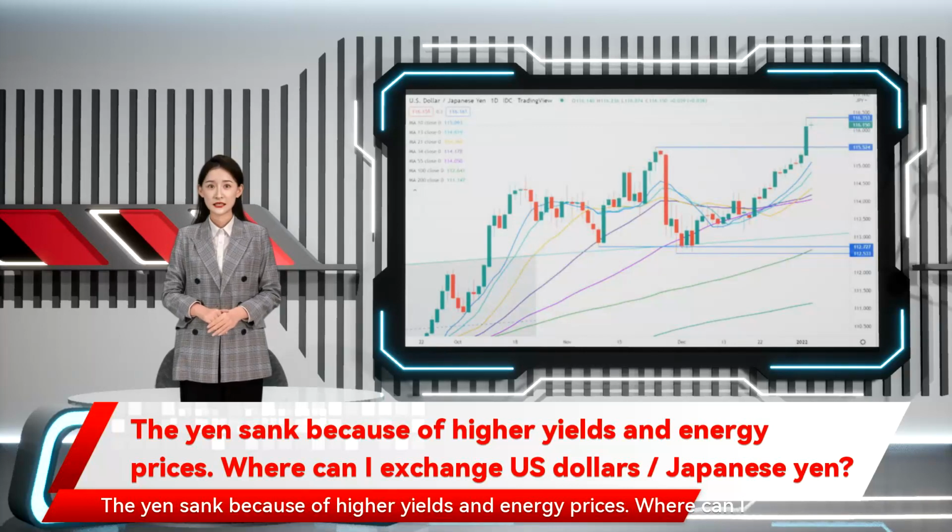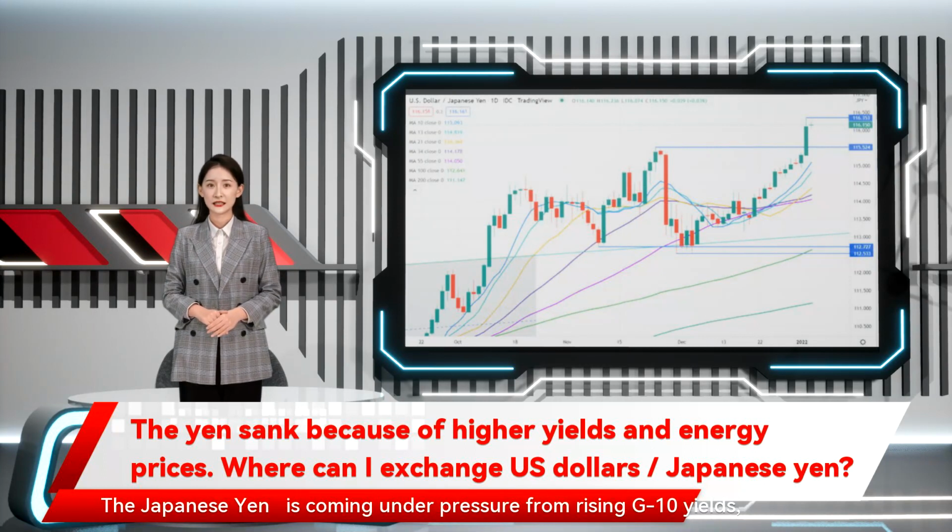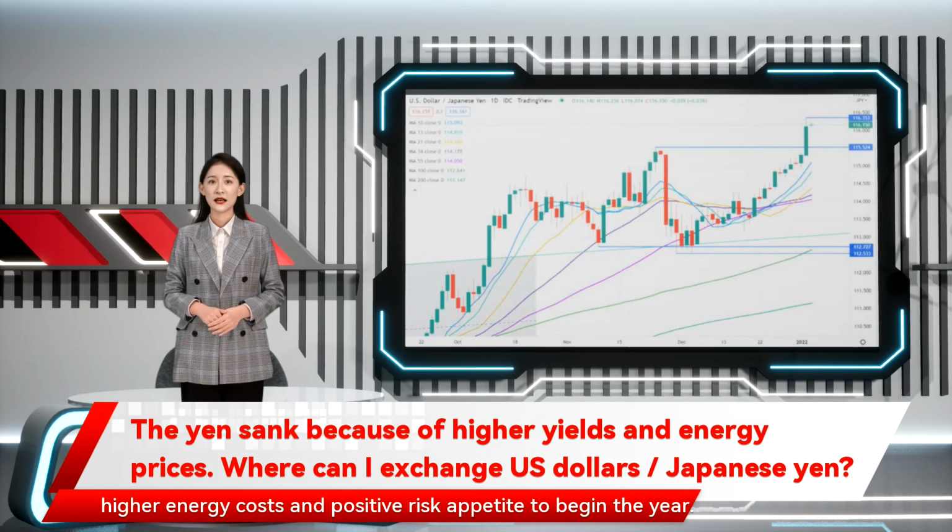The yen sank because of higher yields and energy prices. Where can I exchange US dollars/Japanese yen? The Japanese yen is coming under pressure from rising G10 yields, higher energy costs and positive risk appetite to begin the year. This led to US dollar to Japanese yen making a 4-year high of 116.35 yesterday.